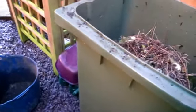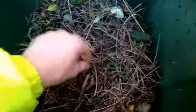So it's about 11:05. I'm on this job till 11:15. I'm about finished, and this is just a load of waste I've been picking up from the bed. This is all sticks from the clematis climber. I'm just having a cup of tea.